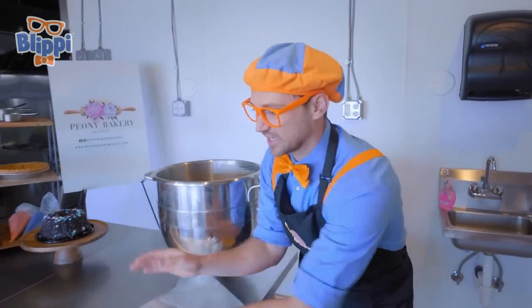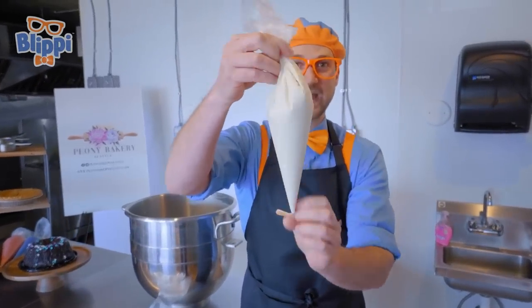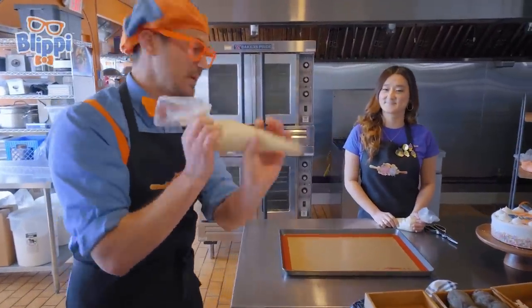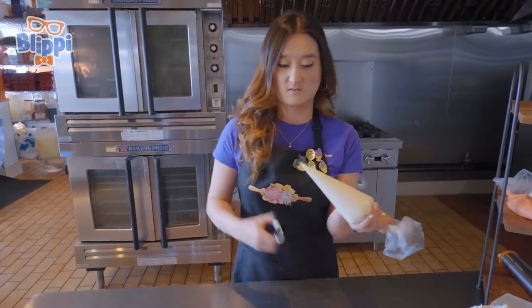But hey, check it out. We have some batter already in a piping bag. Woohoo! Okay, Jennifer, now that we have the batter in the piping bags, what do we do now? Well, first we need to cut the bag. Okay.